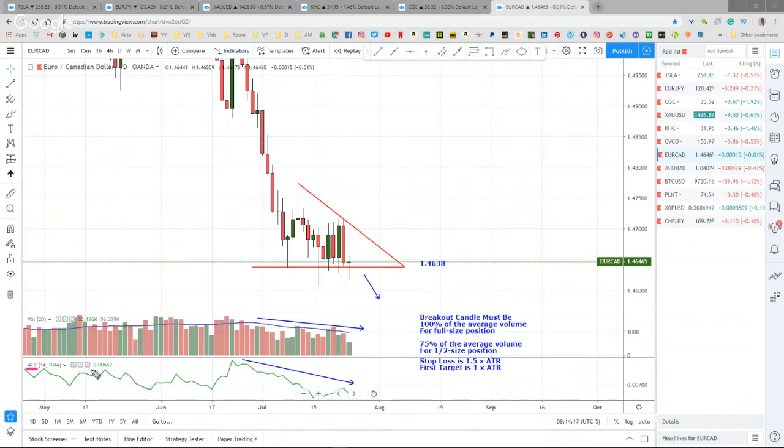And on the breaking candle, you want to look at this number right here. That'll be your ATR for the breaking candle, and you'll multiply that by 1.5 to find out how much your stop loss will be above your entry point. So it'll be 1.5 times the ATR up here, and your target will be 1 ATR.